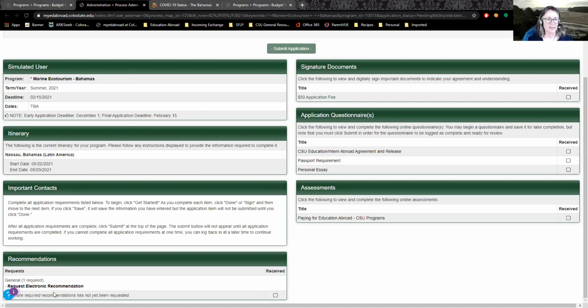Along the left-hand side, we see that there is an electronic recommendation. We ask that you have an academic recommendation from someone at CSU. That would be ideal. And that can be an academic advisor, an instructor, or a faculty member at CSU. Then you're going to sign this $50 application fee signature document. It's what I just explained to you earlier, but here it is in writing.